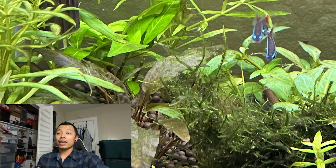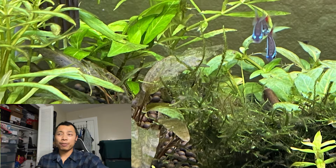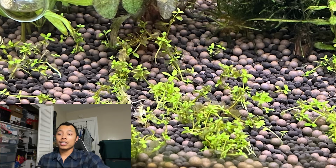This is day 4. You can see my Cryptocoryne wendtii is healing. You can see it's getting more darkish brown. The green tint, I think that's algae, but I could be wrong because I've seen other photos from other aquariums that have that green tint to it, so it could be normal. My other cryptocorn, I believe that's back there, still looks the same, and I think it's gonna stay that way for a long time before it bounces back. My Monte Carlo, you see again, day 4, not much change.